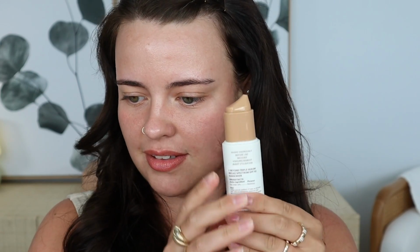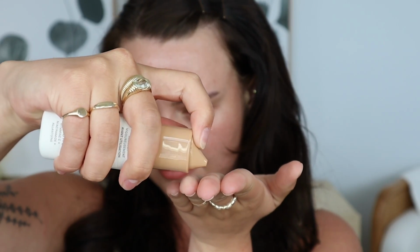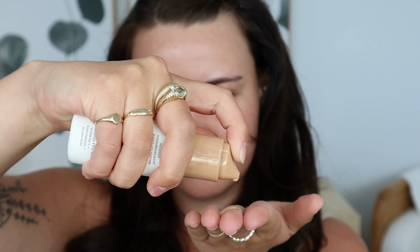Okay, I think that was vigorously shaken enough. This has a little cute cap. Oh, okay. Okay, try not to rub it in, I'm not gonna rub it. Okay, it smells better than their tinted serum or their other thing. It says do not rub, okay, I have to pat it and lightly smooth.